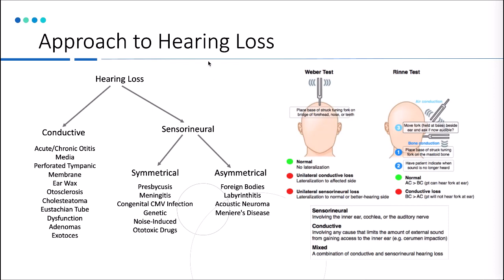So the approach to hearing loss. Hearing loss can be split into two, into conductive and sensory neural. Conductive, these are your differentials, and then sensory neural, you've either got bilateral, so both sides, or asymmetrical. Acoustic neuroma is the one really that's a red flag. So unilateral sensory neural hearing loss is a red flag symptom and needs to be investigated.